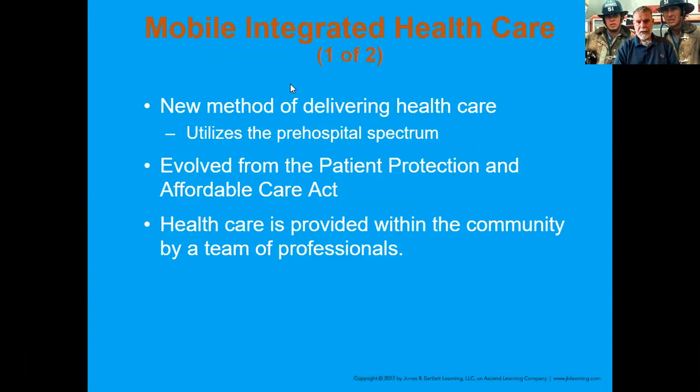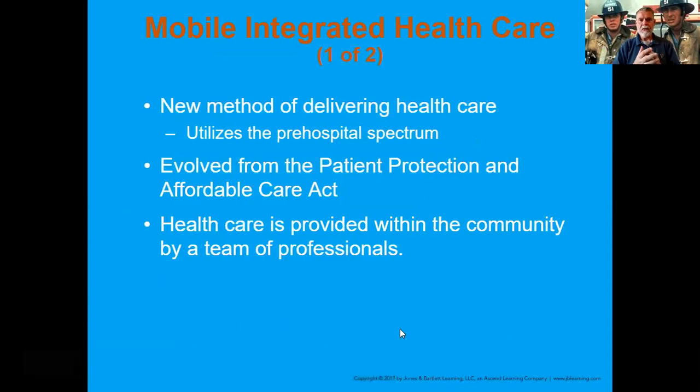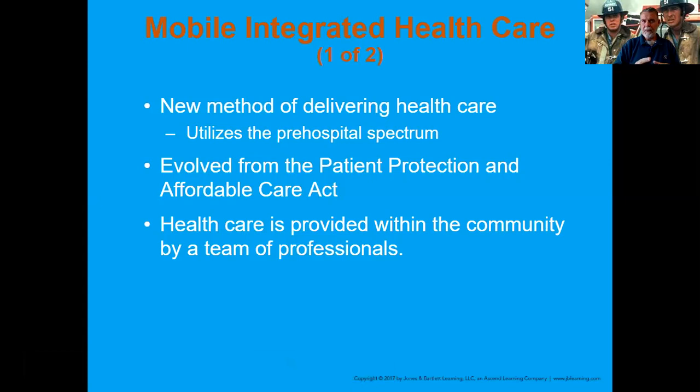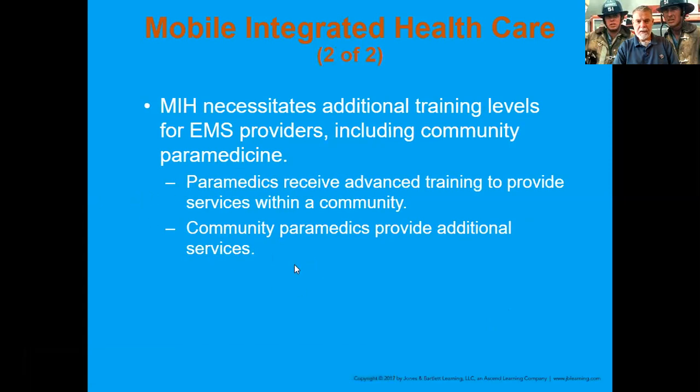New methods for delivering healthcare. I kind of jumped ahead on my community paramedicine, but it's actually a real exciting part within the system that makes sure that healthcare is provided within the community by a separate team of professionals, but paramedics receive advanced training to provide services within a community. Right, that's community paramedicine. What can that do? It can do any number of things. It can decrease the amount of times that this person was seen in actual emergency department. Why is that important? Well, think of this on a finance level, right?